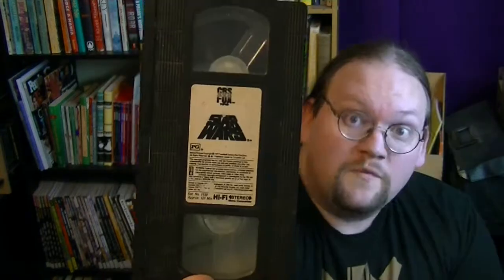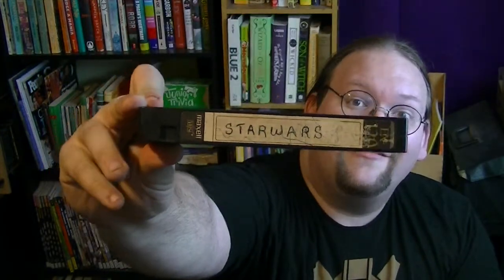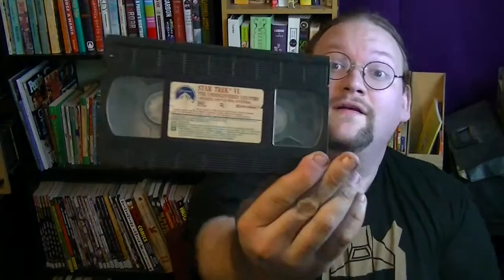That's 2. Star Wars. That's 3. Notice the carefully hand-lettered label there. That's a nice touch. Star Trek 2, The Wrath of Khan. Seeing a pattern. Star Trek 6, The Undiscovered Country. I wonder if this person was a Next Generation fan at all. I don't see any of the 7 through 10 ones. Oh, this is interesting. Battlestar Galactica.